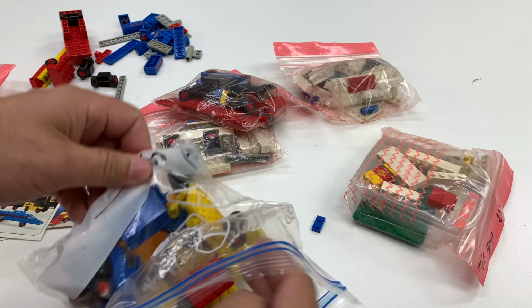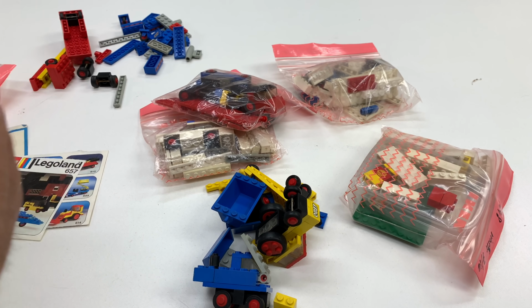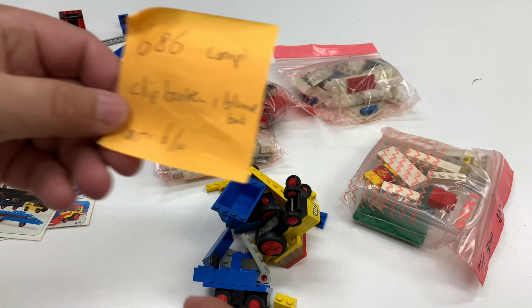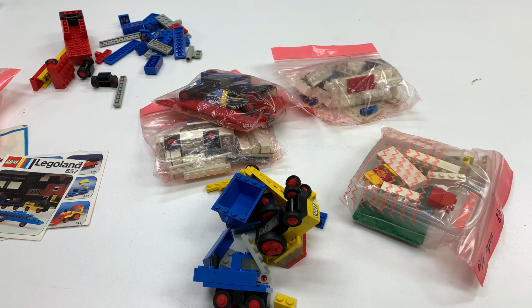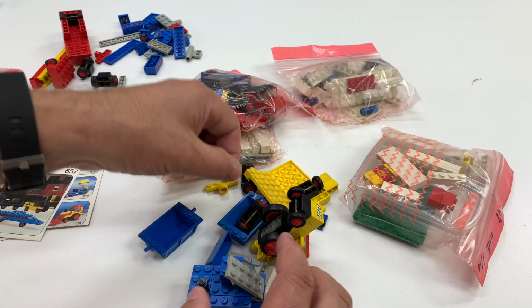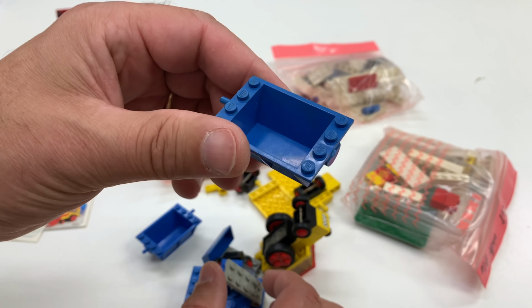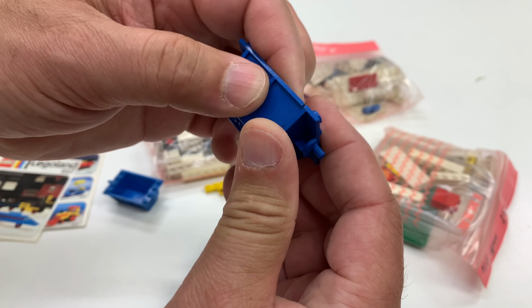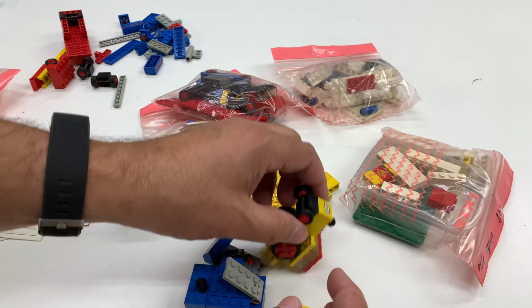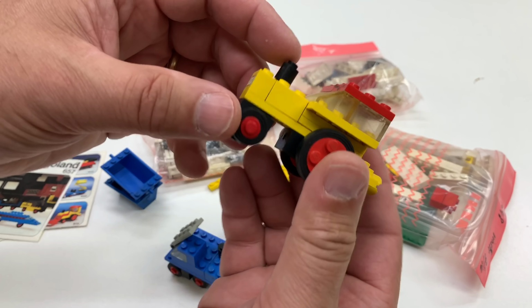All right, we got 686. Oh, this is the one I really wanted. This is the main one that I wanted. Now, what does it say here? It says clip broken on one of the parts. I don't know which part that was. Let's see. Oh, this is no problem. So this is the tipper. The tipper's broken. I got tons of these. That one's actually cracked. So those are probably going to go away. And then the rest of the parts.